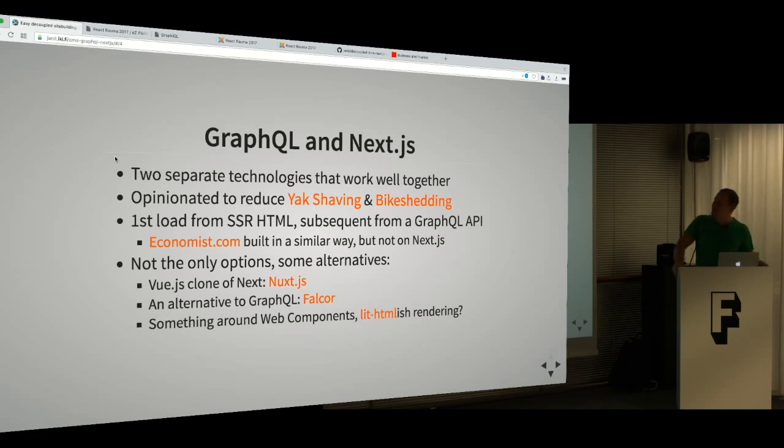So anyway, these are two separate technologies that I think work very well together, and both are very opinionated. They don't leave space for, let me just figure out how I would like to put these things together, because that kind of thing takes time away from the things that you need to produce very quickly and efficiently. And in this case, the end result is just a website.